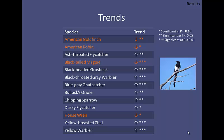As far as species that were showing declining trends, these were American goldfinch, American robin, black-billed magpie, and house wren. And interesting to note that only 2 of those were actually significant at the 0.05 level, magpie and goldfinch.